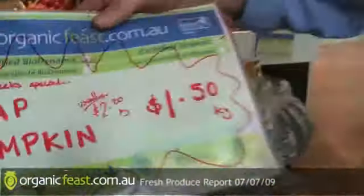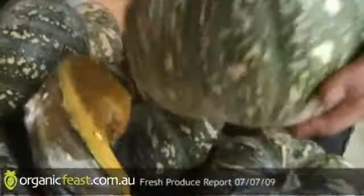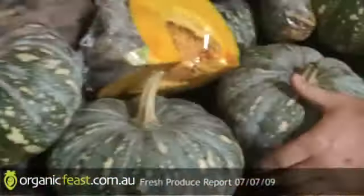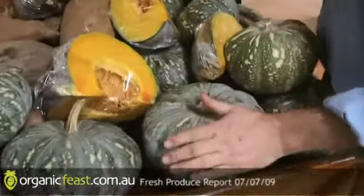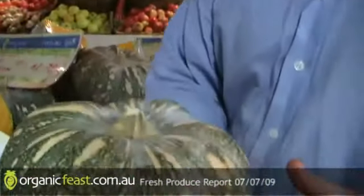Firstly, let's show you our special. Jap pumpkin, $1.50 a kilo. Now, we have nice sizes. These are around just over a kilo, so you can specify whole if you like, through to some other pieces there that are around the 2 kilo mark. But it's actually a relative of the zucchini. It was introduced to Europe from Southern America, where it was initially used as cattle fodder.